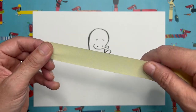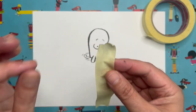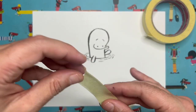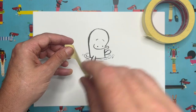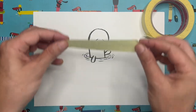So if you've got some masking tape, I want you to tear off a length like that. Now this is a little trick, right? It's a very, very good trick. What I want you to do is just fold the ends of your tape over like that. And the reason that we're doing that is because when we stick this down, we want to be able to peel it off nice and easily. So if you do that at the end, it means the end doesn't stick down, which means you can lift it up and peel it off easily.